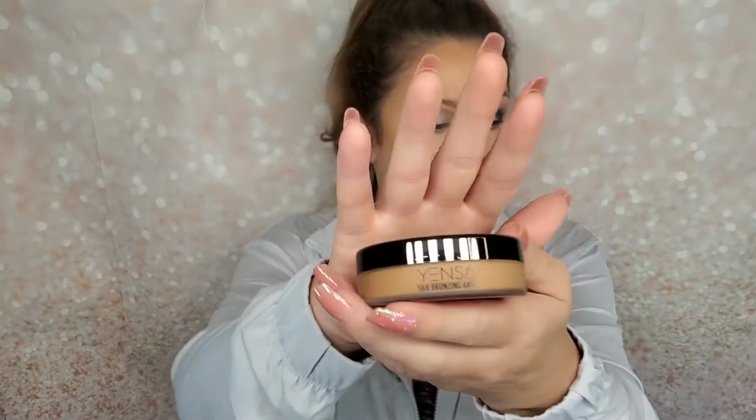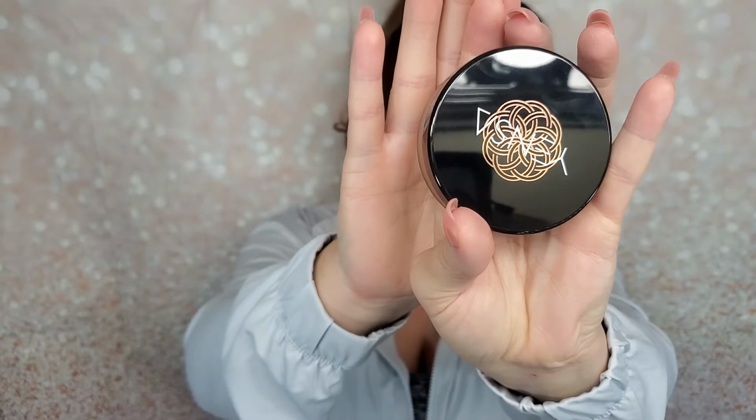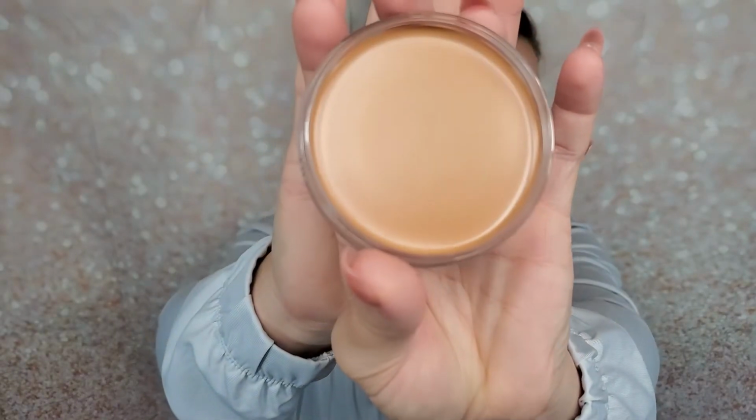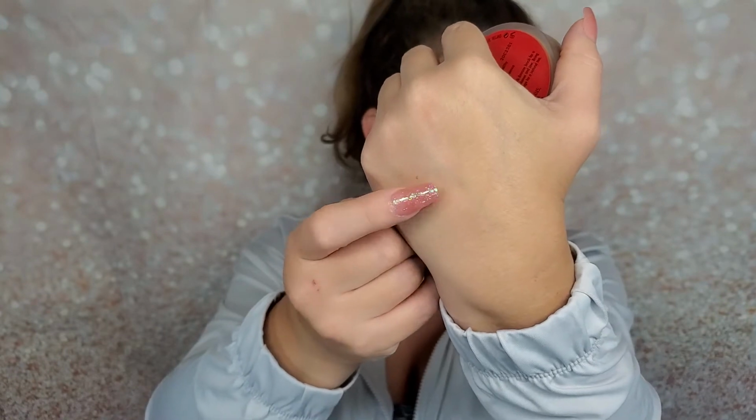I love brushes though. It says Yenza. I'll open it up. That's real pretty. Look at the detail. I'll open it up, but look what it looks like. Smells like a foundation. Oh, we'll test it. It's a cream bronzer. It's really nice. It's light. It looks like it'll be good for my skin tone. I can't wait to try it.